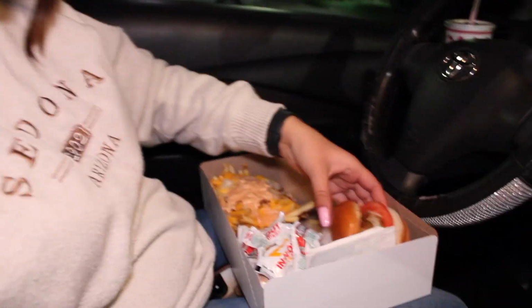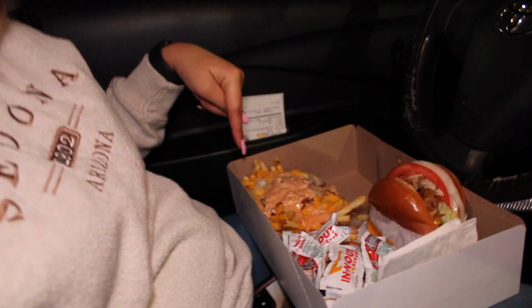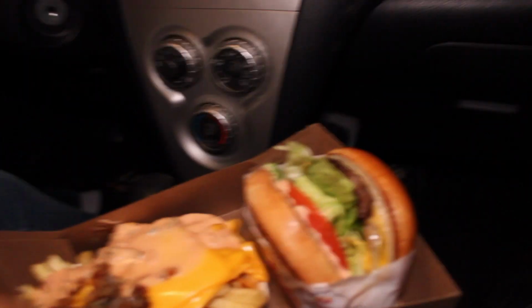I got a cheeseburger animal style with regular onions, and then I also got an animal style fry with regular chopped onions, and then I got a cherry Coke. Instead of the Dr. Pepper, I got the cherry Coke this time. And then diet. That's why I got one patty. I got one patty too. Okay. Spread. The best spread in the world. And then we got ketchup. Cane's has the best spread.